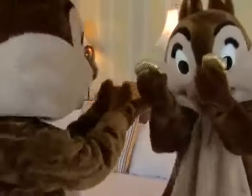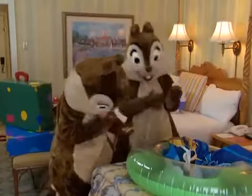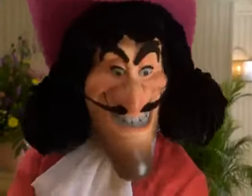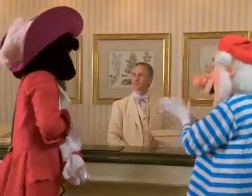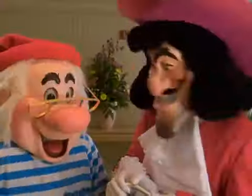Say, what have we here? Oh, that's just acorns. Nope, we've struck gold. Gold? Chocolate gold. Good morning. Welcome to the Grand Floridian. Good morning, my dear fellow. I understand that Peter Pan will be on board. Is that true? That is right, sir.